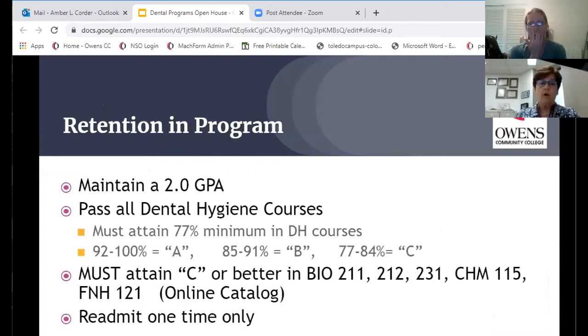To stay in the program, you have to have a 2.0 in all of your dental hygiene courses and all of the program courses. There's a readmit one time only.